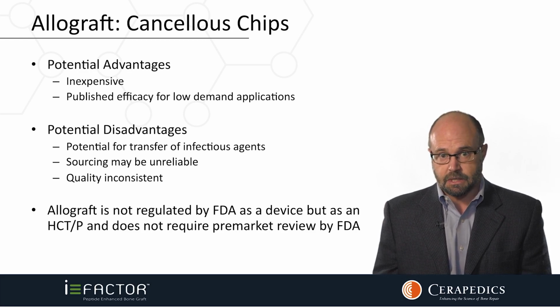Now, with those advantages come some significant disadvantages. Because allograft is human tissue, it carries a potential for disease transmission. While the processes for reducing that disease transmission potential have improved over the course of years, that potential can never be eliminated, can never be brought to zero. Now, as we've discussed, the regulatory pathway for allograft tissue is guidance documents. There is no pre-market review for safety and efficacy. Merely the processors must follow guidelines in how they procure the donor tissue, how they process it, how they distribute it, and also the keeping of documents of what patient it goes into, tracing all the way back to the original donor.